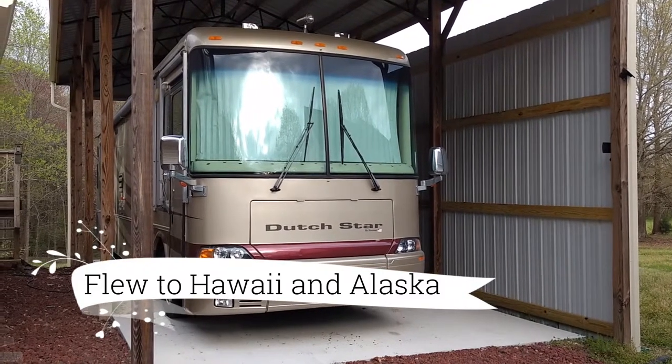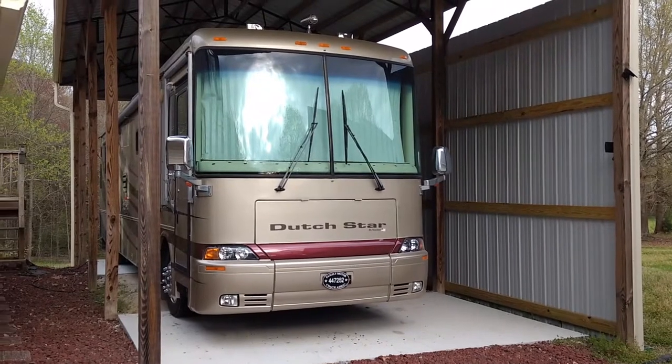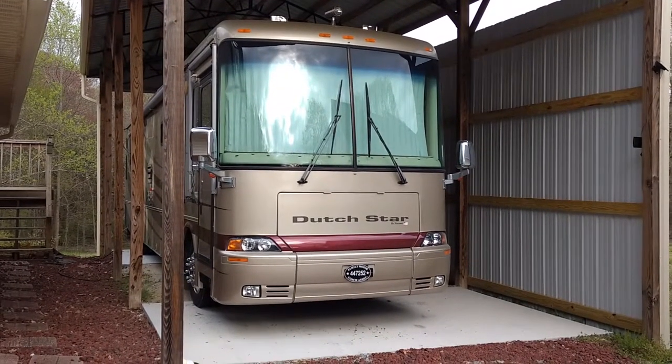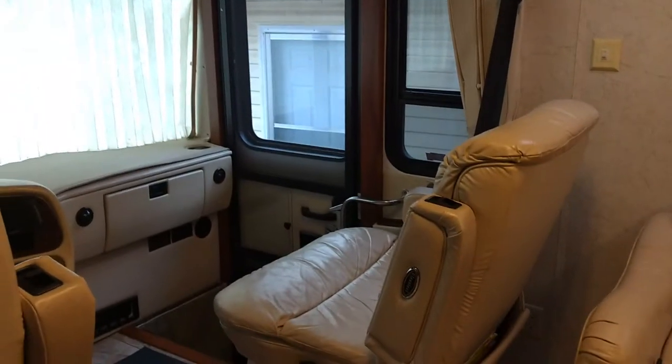Some people have asked us if we'd do a walkthrough of our camper. They wanted to see what it looked like on the inside. So I'm going to give you a sneak peek on the inside of the camper. Toward the door of our camper.